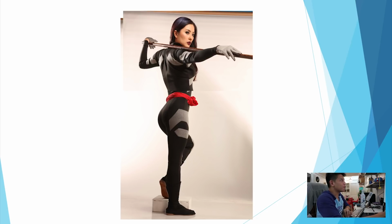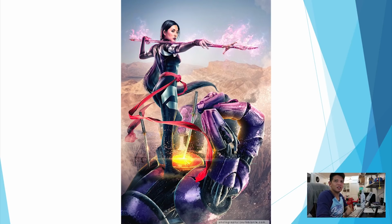Then this staff, actually, I have a jo. Back in the day, I tried some other martial art prior to jiu-jitsu, and I kept it, so I had that jo with me, and voila, that's the final output of this. So as you could see, we shot the katana in several locations. I had material shots of a katana also.